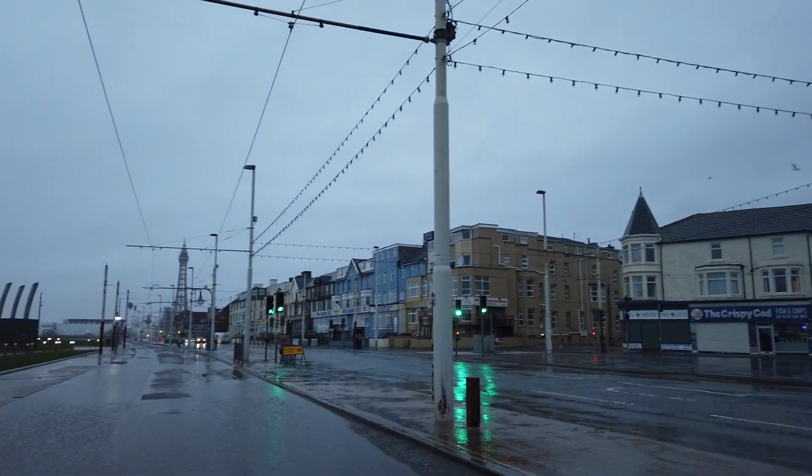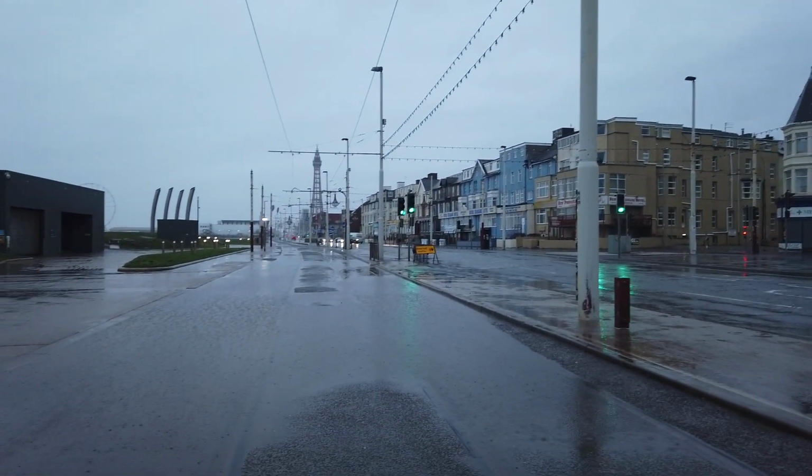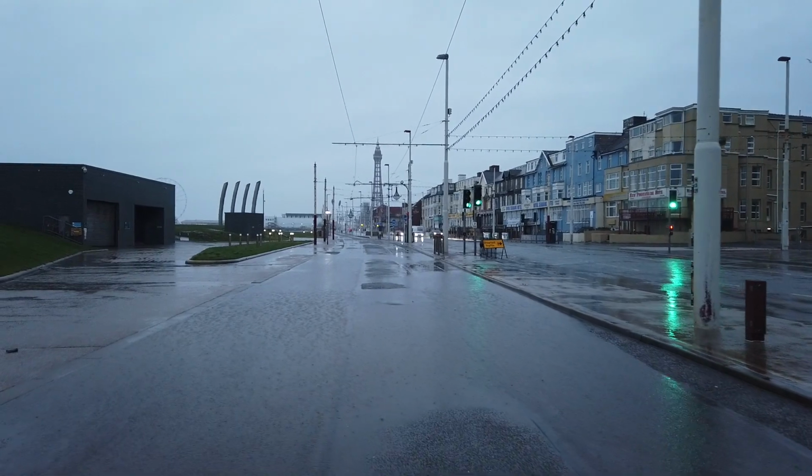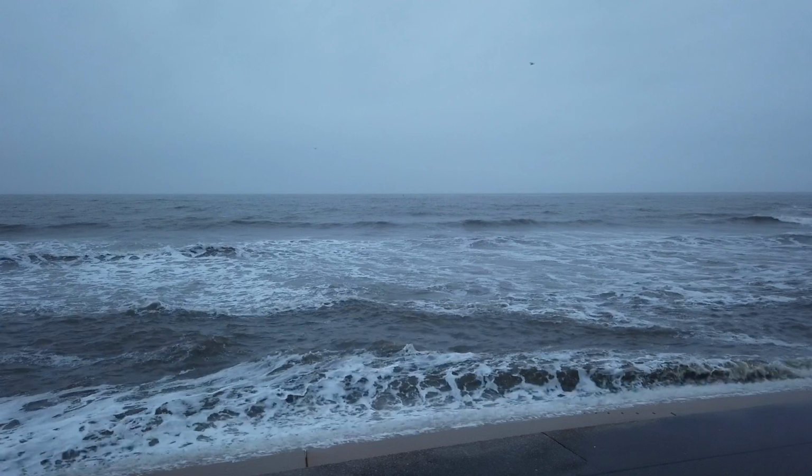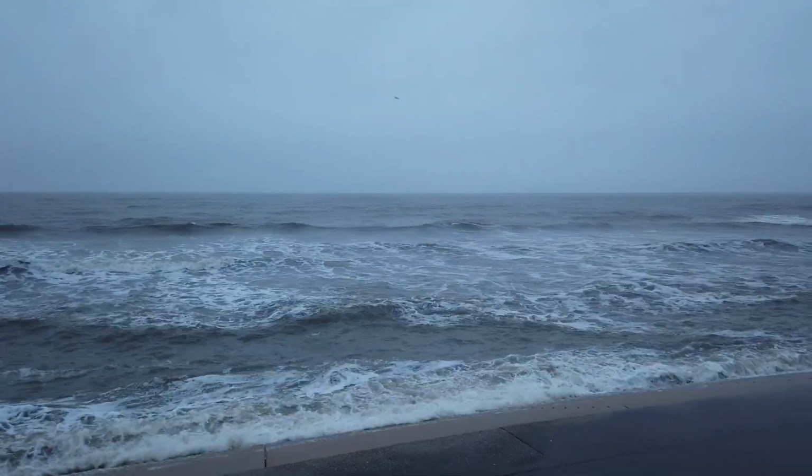Okay, so I'm getting close to the promenade now, and when I get there, I'll read out those requests, so stay tuned. Okay, I've made it to the promenade, and check out this here, the tram track's flooded, look at this! Wow! It's a good job I've got my wellies on. Check this out, looking pretty wild out there.